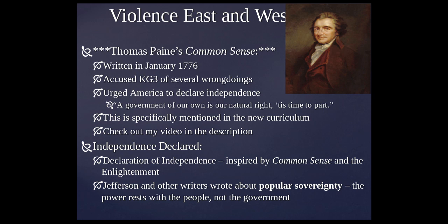And Europe is going to wait for us to fall on our face. They expect us to fall on our face after we win the Revolutionary War. It doesn't happen. It was close. It wasn't great in the beginning. And we're going to talk about that. But this is the road to revolution.